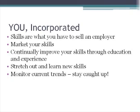Skills are what you have to sell an employer. If you remember from the portfolio class that you have taken, there's a 30-second summary. You may be asked in an interview, so tell me about yourself. You need to be able to identify major skills that make you desirable to that employer. If you don't know your skills, you need to know them. That's another reason for this class.